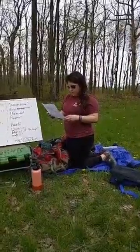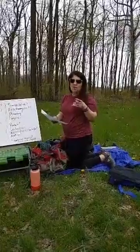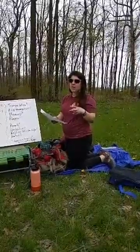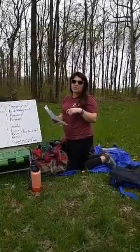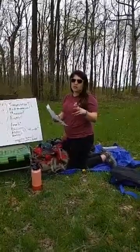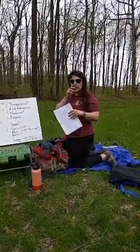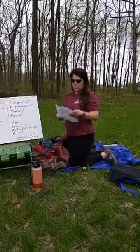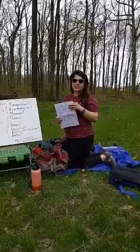A couple other things to not forget. If you have medications, make sure you're bringing those. If you have an EpiPen or an inhaler, make sure people know where that is in your bag and try to bring an extra, in case you go down and we have to help you with it. We need to know where it is. Bring a whistle in case you get lost from the group. You can whistle. And then don't forget your bug spray and sunblock and stuff like that.